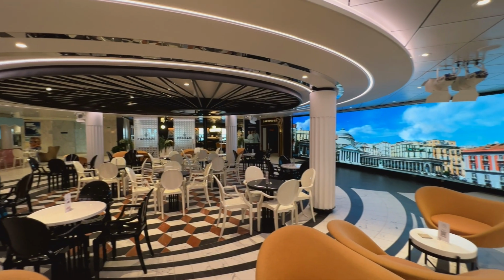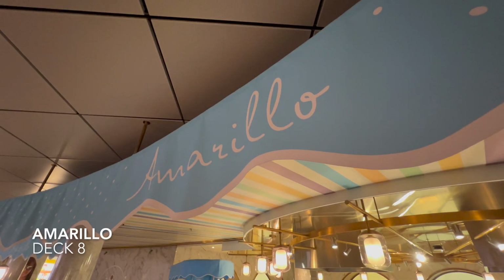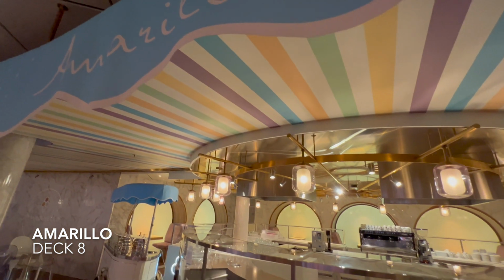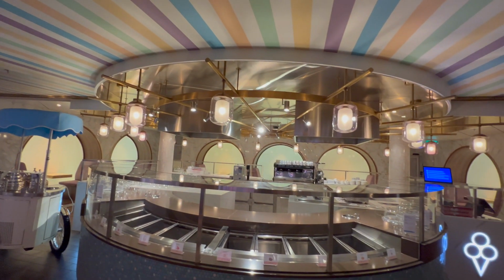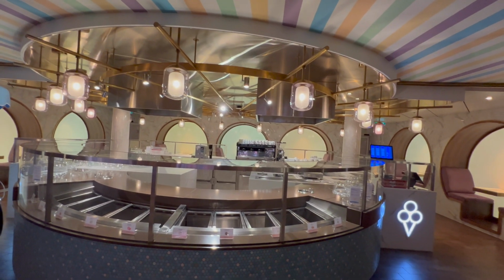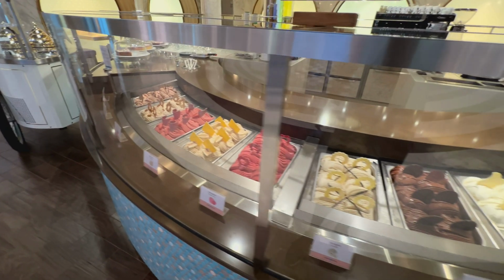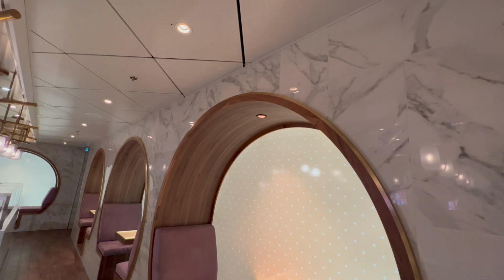So this is deck 8 and we're all the way back at the very front of the ship. Now first of all, you've got this Piazza area, which has got loads of different speciality options coming off it. The first one being the onboard ice cream shop. Now this isn't included in your cruise fare, but what I would say is that from a price point of view, it was very agreeable to what you'd find on land.